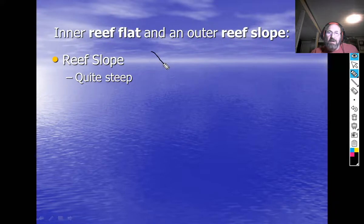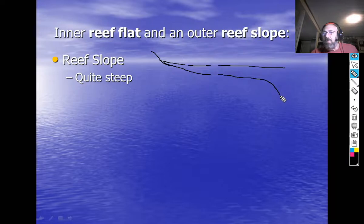So, okay, let's just make sure we got this. We have the island, and then let's call this the waterline, right? We have the island, and we have the reef flat, and then you have this reef slope, okay? And I'm making it probably a little more, but not a whole lot more steep than it really is. So this is the reef flat. This is the crest. This is the reef slope.